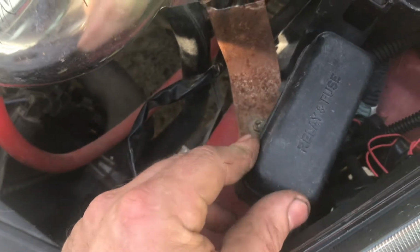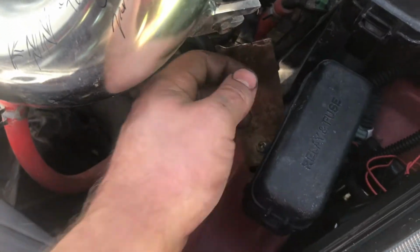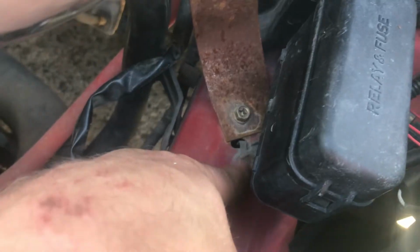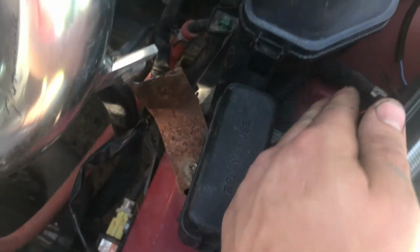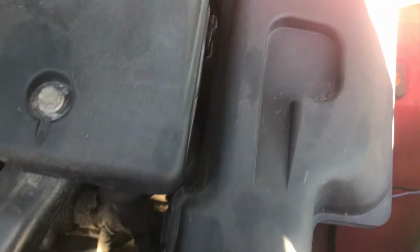I could easily relocate this one. It's really small. This is the crappy bracket that was on this Chinese intake, so this will come off. I can remove this bolt right here, and I could tuck this up over here or something. But this fuse box, the main one, is actually more so in the way. And that one would be a little more involved to move. I don't really know how I can do that.